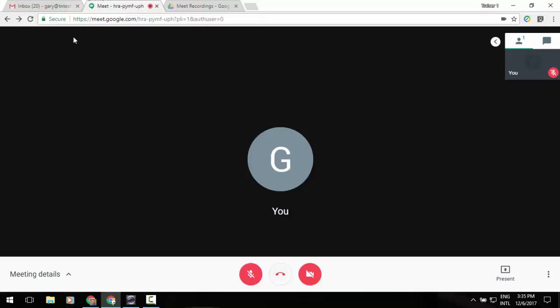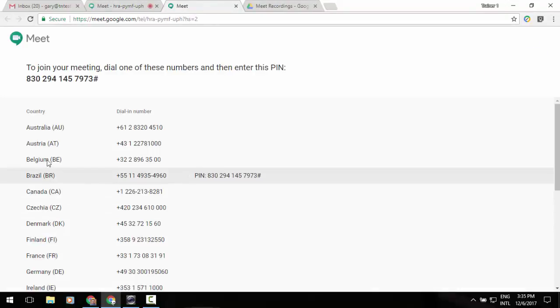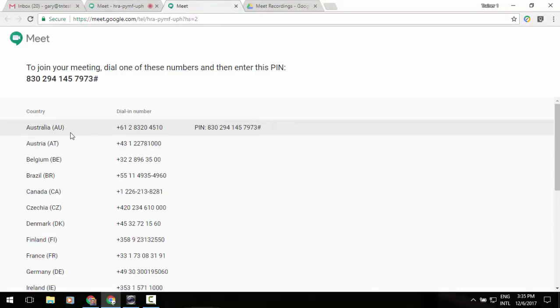Now to access this, if you look in the lower left hand corner of the screen, we have meeting details. We can go into more numbers, and you'll see there right at the top, for this meeting I can dial that number and that access pin to get into that meeting from that country. So that is a really helpful piece there. So that's what I have for you in terms of those updates that are going to be directly connected to Google Meet.